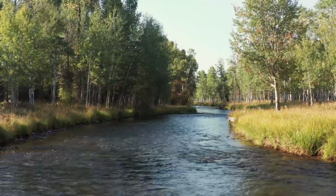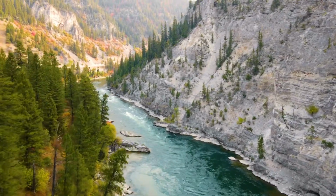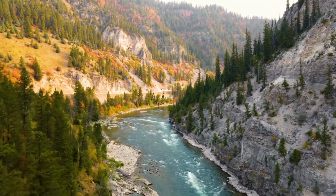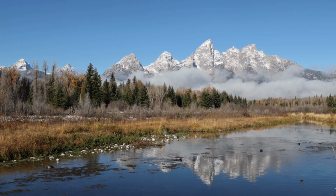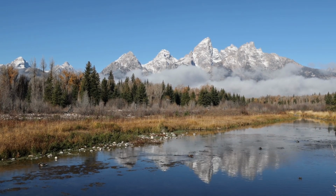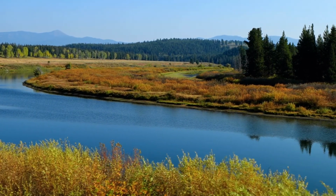With expert guides navigating the way, this family-friendly adventure offers both relaxation and the chance to spot wildlife: otters, deer, bears, elk, and a variety of birds, all from a front-row seat that moves with the rhythm of nature. But the magic of the Snake River lies not just in what you see. It's in the unexpected moment that catches your breath. Will you be ready when it comes?